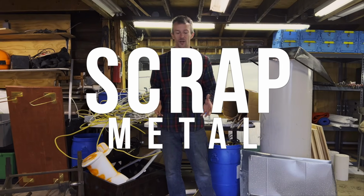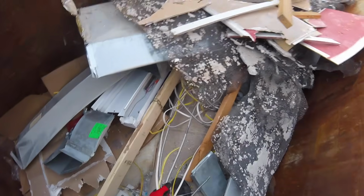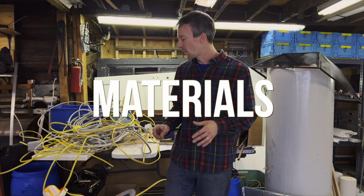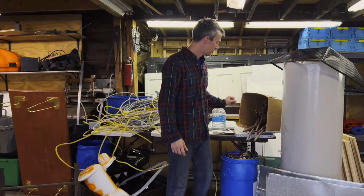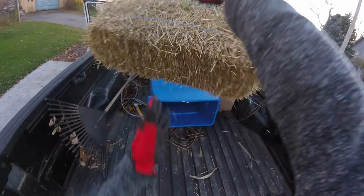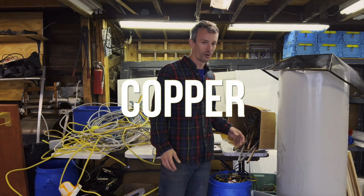Another way we make money dumpster diving is turning in scrap metal for cash. It's one of the most common things we find dumpster diving, and we're not getting rich doing it, but we're there anyway, so we might as well take it. Materials wise, we've got copper wire, BX aluminum cable, some steel, some more steel over here, and then copper. You do have advantages if you have a truck to collect some of the bigger stuff, but even if you have a small vehicle, it's worth it to take the copper and the wire.